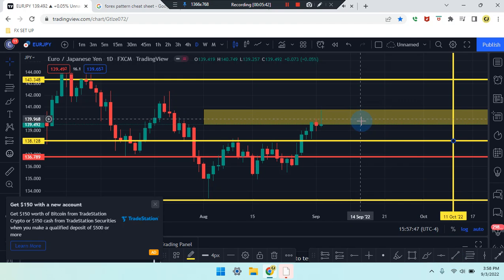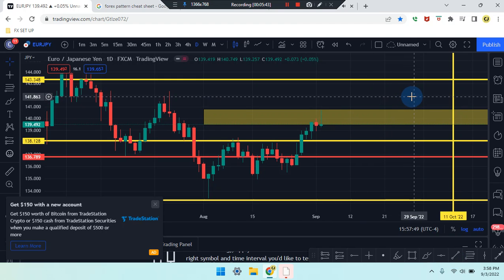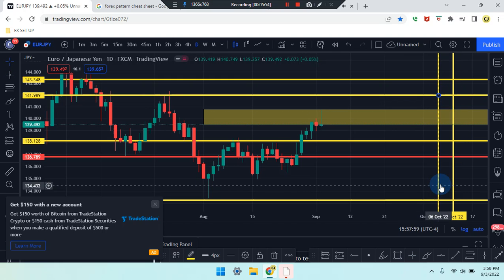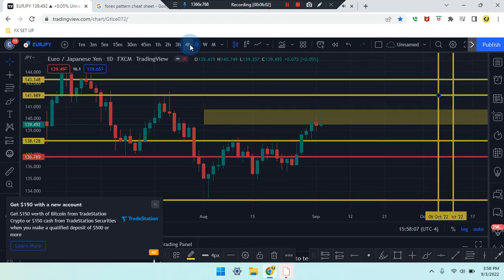And if price works its way up to the following level, it can head up to the levels near 141.989, or maybe just a little bit below that.